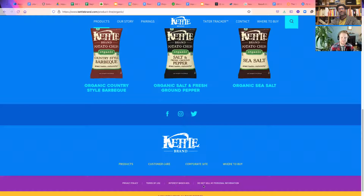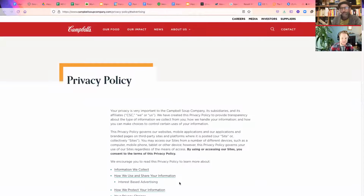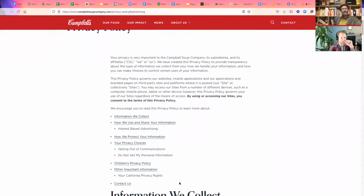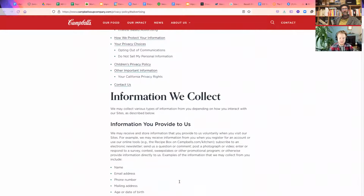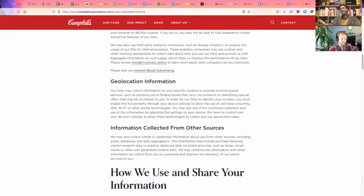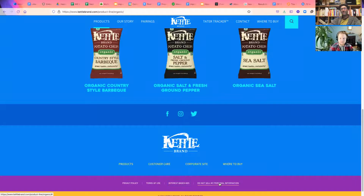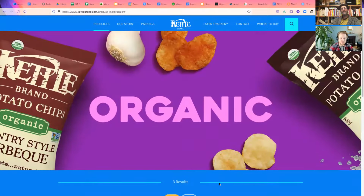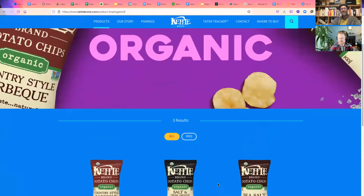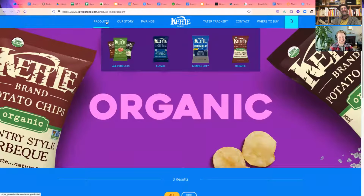But here's something interesting, just looking at the bottom here: privacy policy, terms of use, interest-based ads. What do you think that is? Oh, no idea. Look at this. I know that Kettle got bought a while ago, but it looks like they got bought by Campbell's. Yeah. And this is just information. They're just telling you what information they collect when you're on their website. I bet they're doing that because after you've been on their website, they're going to send you some ads. Oh, the geolocation. Okay. Well, at least they're telling us, that's good. Do not sell my personal information. So I click that, and that goes nowhere. So they might want to fix that. They're just putting that there for legal, but they didn't intend to actually let you opt out.